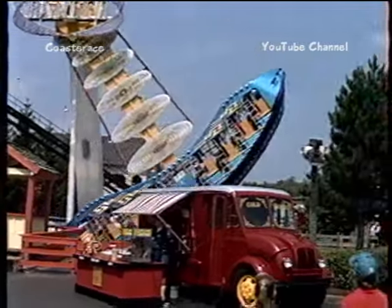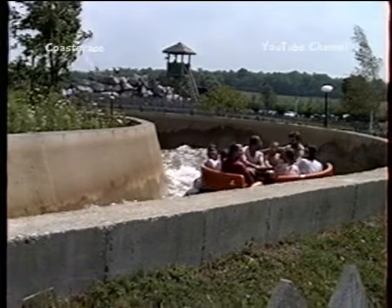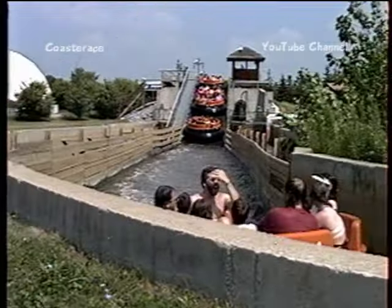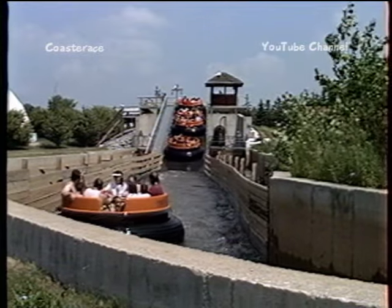Nah, the Ranger. We'll pass on it. I can't get a lot of this Raging Rapids ride except right about here. So we're going to get pretty wet. This is the end of the ride, too, so imagine what they went through to get to point B here. So nah, I just can't get anything.